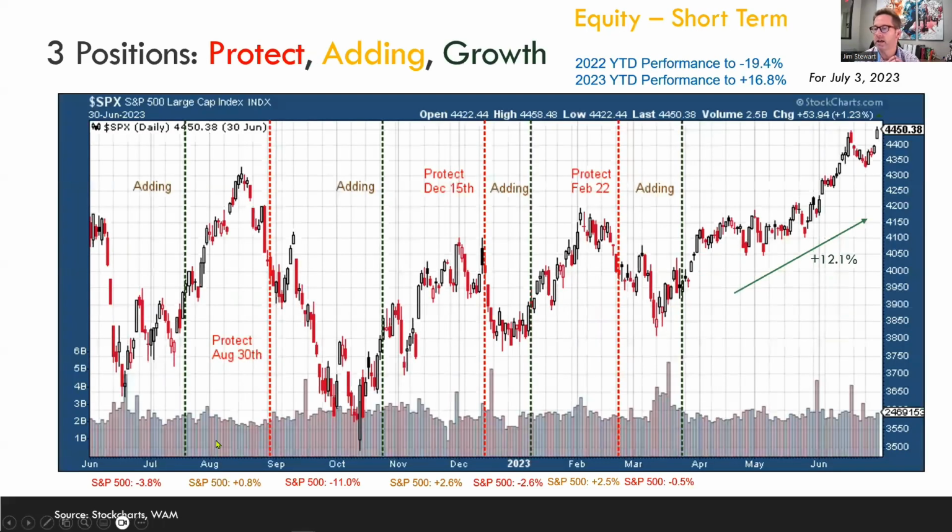All right, let's take a look at our positioning on the S&P 500, our equity market benchmark. And as you remember, we started adding back in the end of March, and it's been a nice little run up 12% since that time.